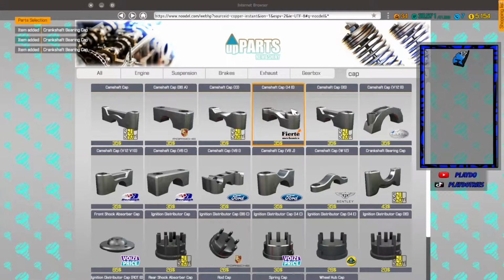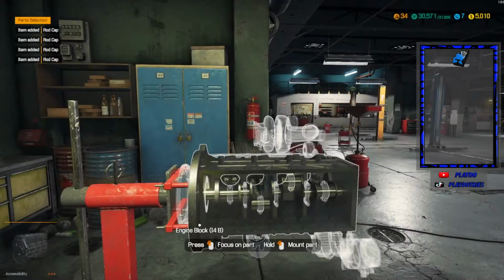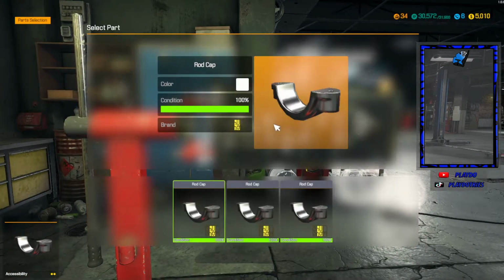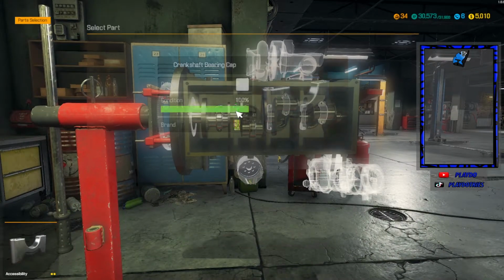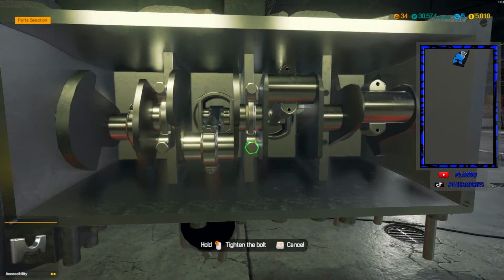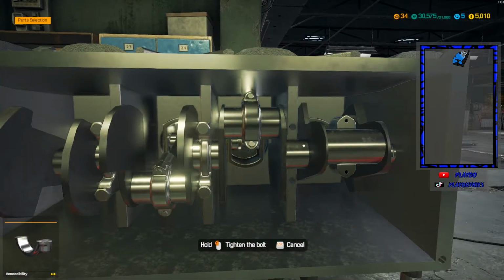Again, now I'm gonna say it's camshaft. No, it's not camshaft. It's rod caps. Why do I always think it's camshaft? Rod cap. Perfect. Camshaft bearing cap. Slow process, but we're getting there.